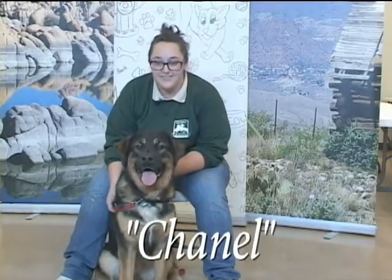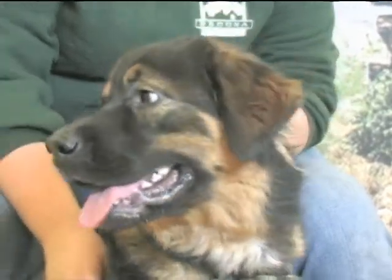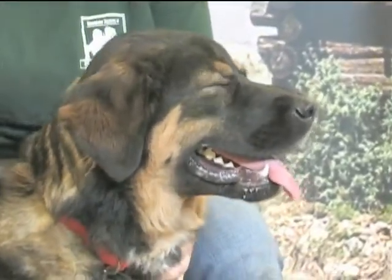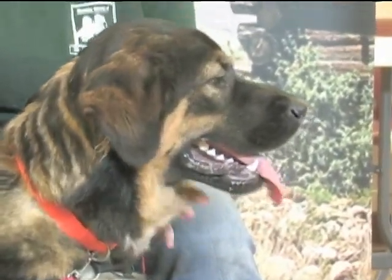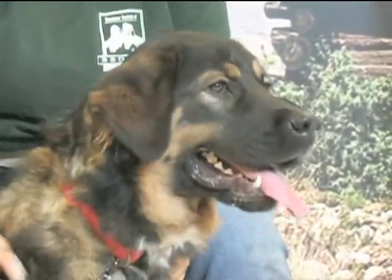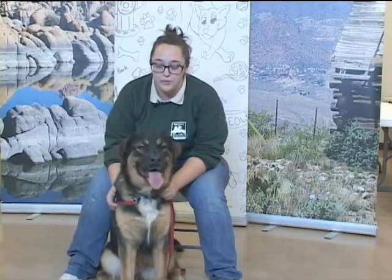This is Chanel. She is a 1.5-year-old Mastiff Shepherd mix. She's great with other dogs. She can be calm, cool, and collected, or she can get rowdy and play with the family. She'd be a great family dog. So if you want to, bring your family on down here and meet and greet with other puppies. And again, this is Chanel. She's a 1 to 2-year-old Mastiff Shepherd mix.